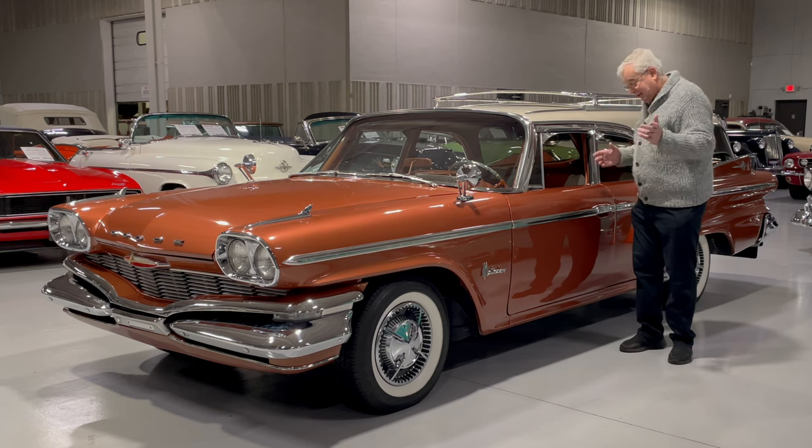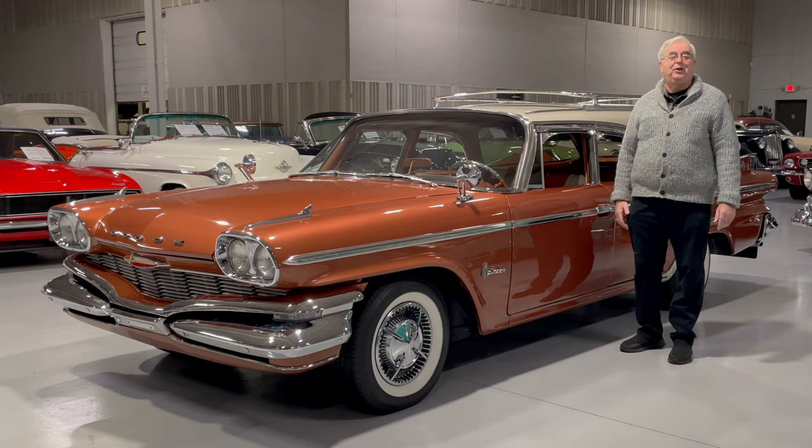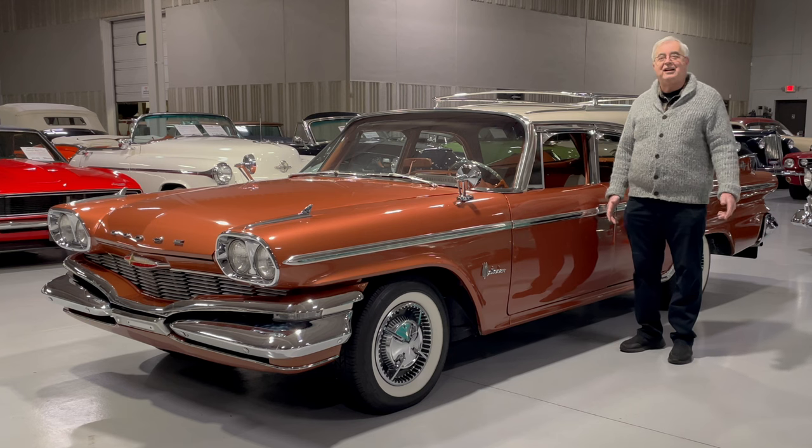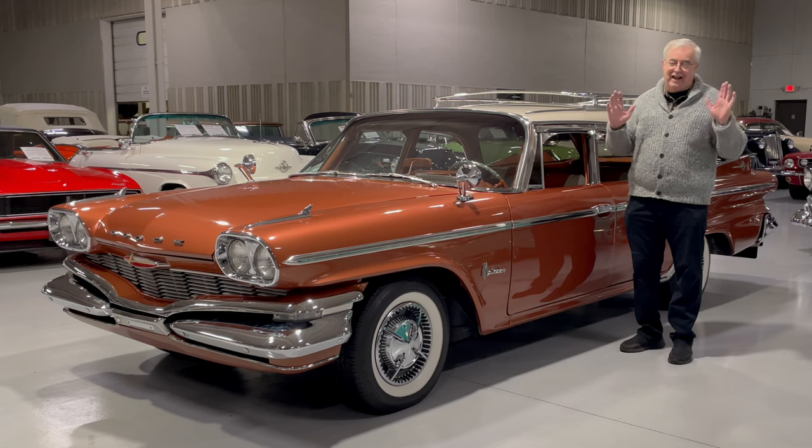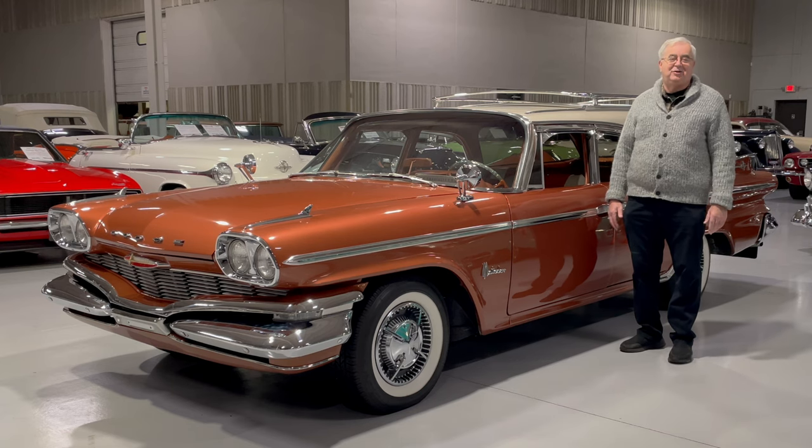Yeah, it's one of those things, I've always been a station wagon guy. We had a 1950 Ford when I was a kid. Then we had a Rambler wagon, and I had them when I was married. I had all kinds of station wagons. They were just really, really neat.